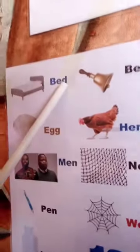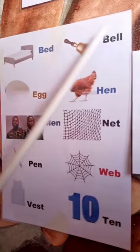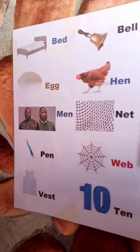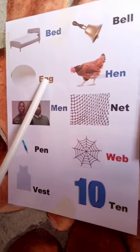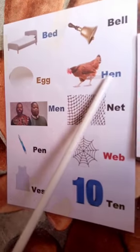Bed. Here is that bed. Bell. Do you know a bell? It is rung in school. Egg. Do you like eating an egg? Hen.